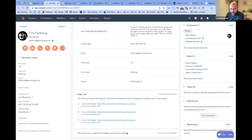But what that says to me is that organic social is working. That post that I did on LinkedIn drew Tim in. That's especially important for B2B if you've got a long lead pipeline, because when you close a deal, you want to be able to come back to that deal in 6 months, 12 months, however long it took, and go, yeah, we got that person from XYZ channel, and we're going to go in again on that channel because it's working for us in terms of driving sales. That's what you get from a digitally connected CRM.